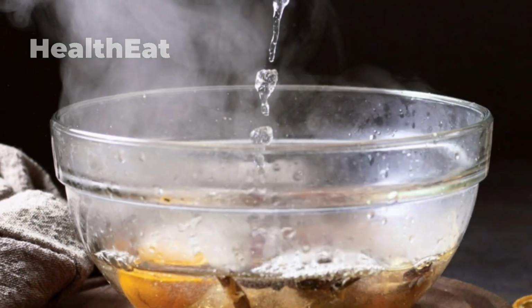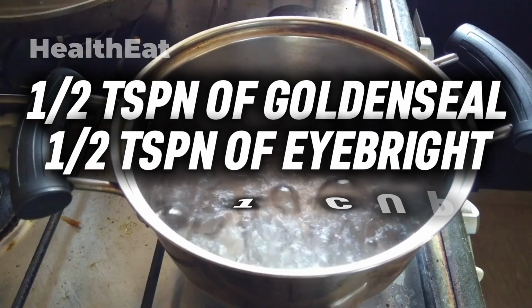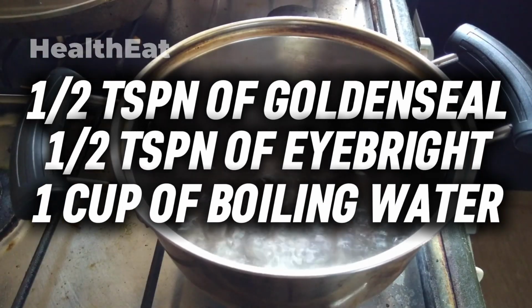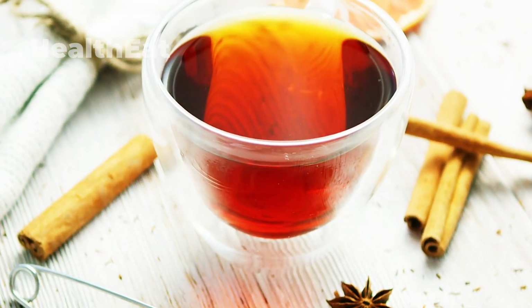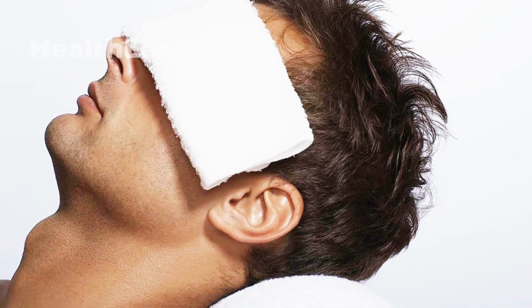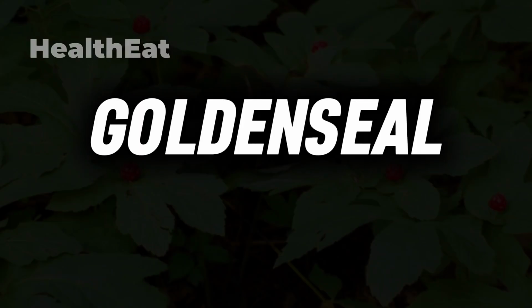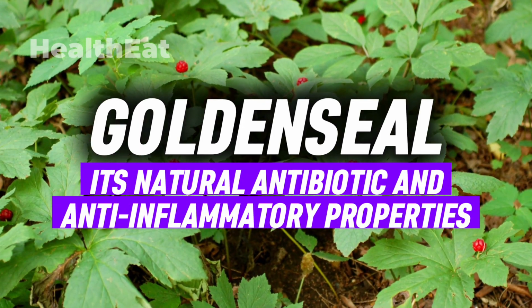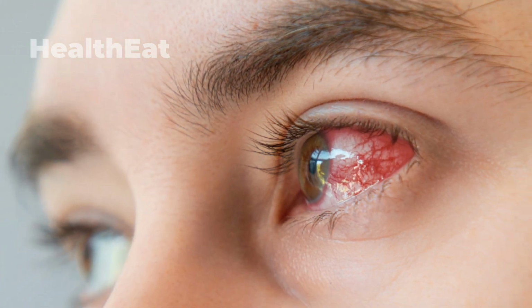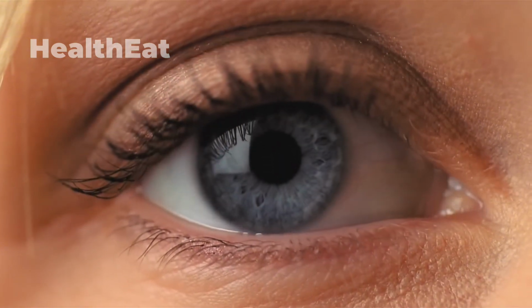To prepare the eye wash, combine half a teaspoon of golden seal powder and half a teaspoon of Eyesight herb with 1 cup of boiling water. Let the mixture steep for about 10 to 15 minutes before straining it through a fine cloth. Once cooled, the solution can be used as an eye wash to rinse the eyes or as a compress by soaking a cloth in the liquid and placing it over closed eyes for 10 to 15 minutes. Golden seal is known for its natural antibiotic and anti-inflammatory properties, which can help reduce eye redness and infections, while Eyesight has a long history of being used to improve vision and alleviate eye fatigue.